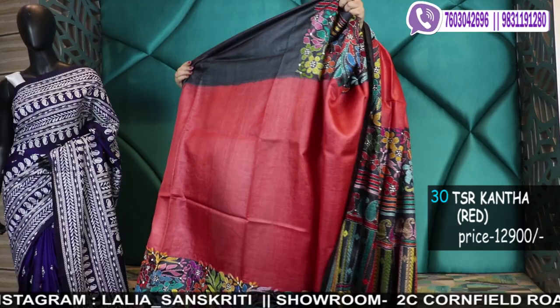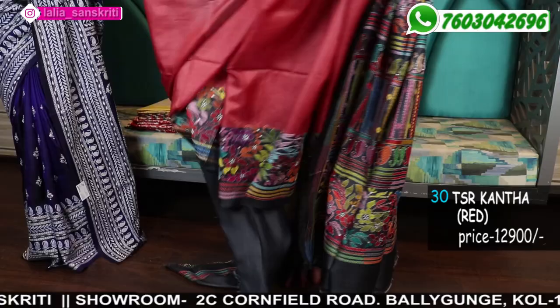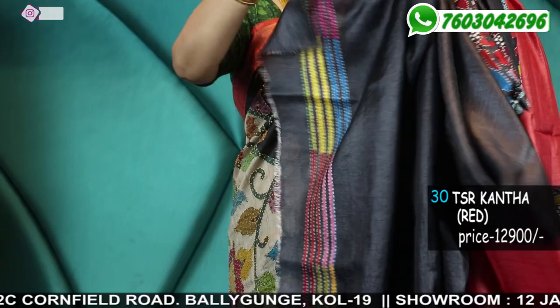Now printed tussar has become almost 7,000. So with work we are giving just few thousand rupees more, though, just the work charge. This is the blouse piece.